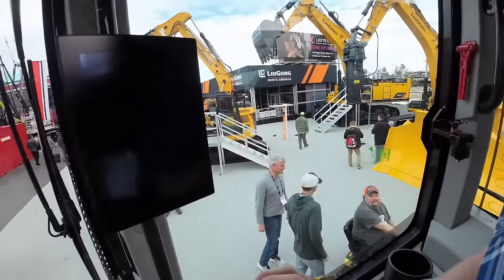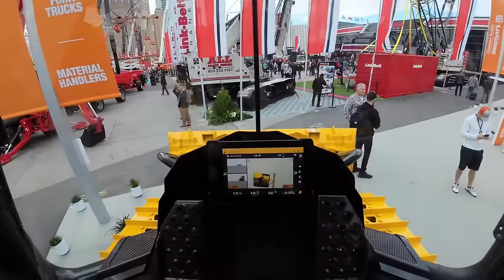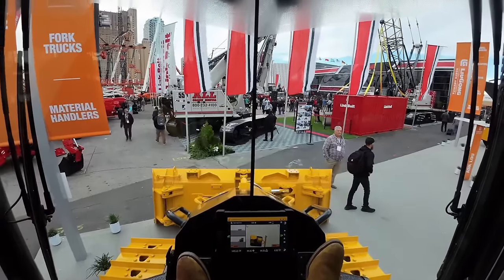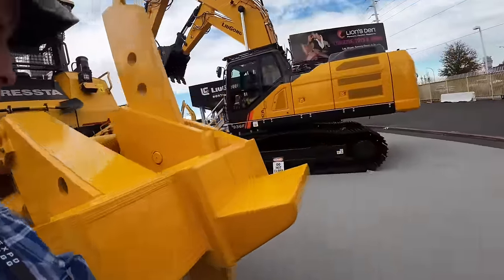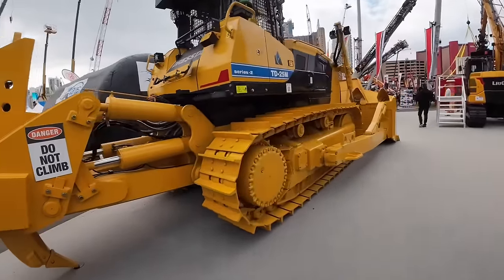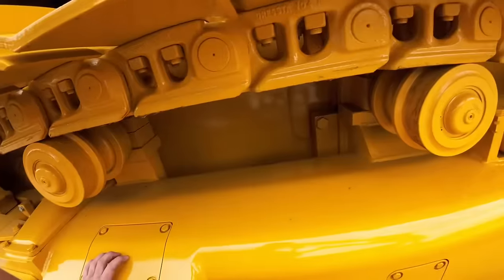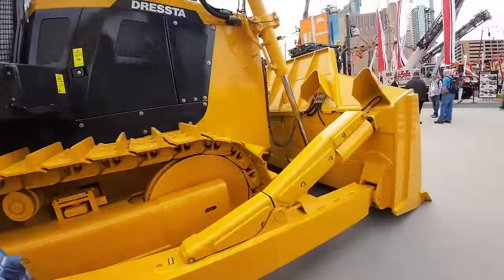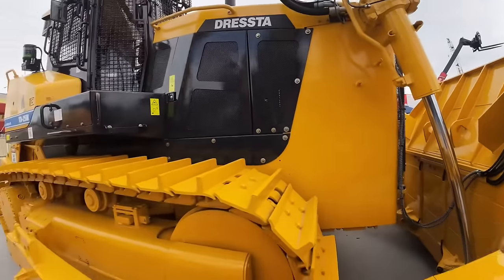In the TD16, definitely got a lot of visibility for sure. If I could set up a Trimble, pretty comfortable. Very interesting. Change these up a little bit. And you got centralized greasing. It's nice.